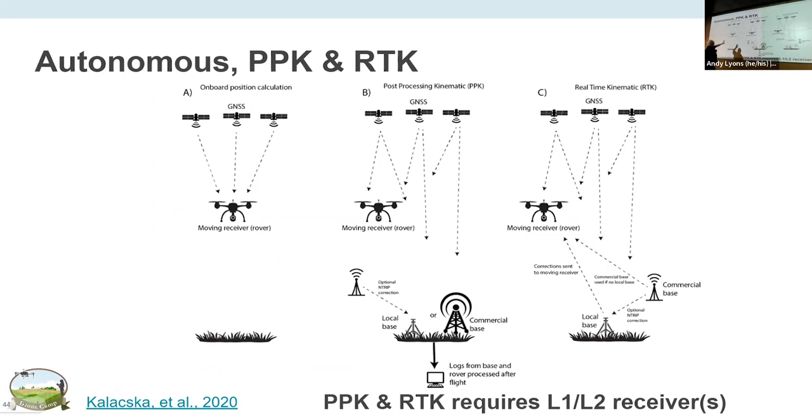The difference between, so this is autonomous, this is no corrections at all. This is PPK, which means that we're doing post-process kinematic. That means in real time in the field, we don't have precise locations, but we're collecting all the data that we can use to come up with those precise locations when we get data from a base station after the fact, and we do it on our computer. We can actually use an online service to do post-process kinematic or do it locally. But the point is, we need to get data from a base station that's nearby our survey area to be able to do PPK. And RTK, the R means real time, which means we're getting those corrections in real time.